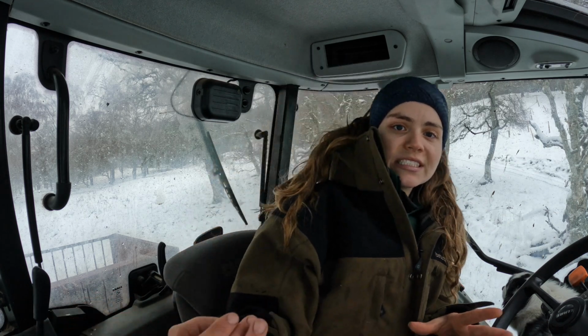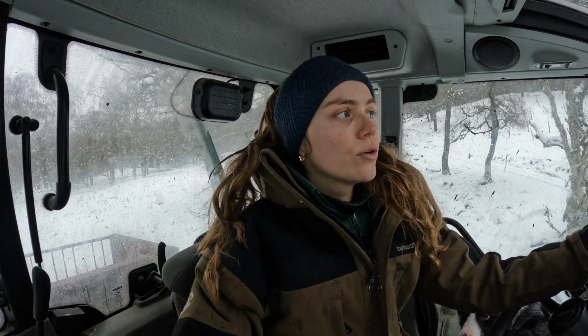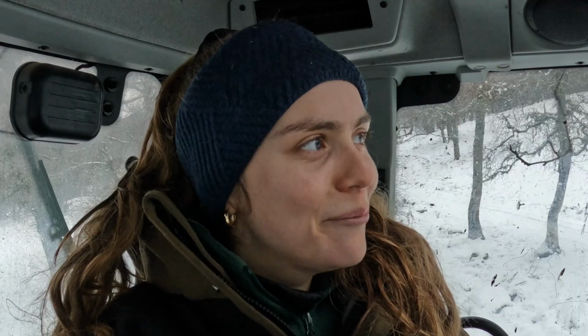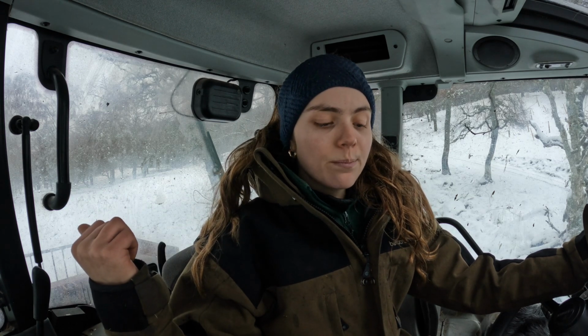But basically, as you can see, we have had some snow. So yeah, it is Friday. I put the blocks out last Thursday, so I'm just driving up the hill. I'm going to put a bale of hay out to the singles and a few more blocks, and I'll also show you how the blocks are kind of doing in the snow.